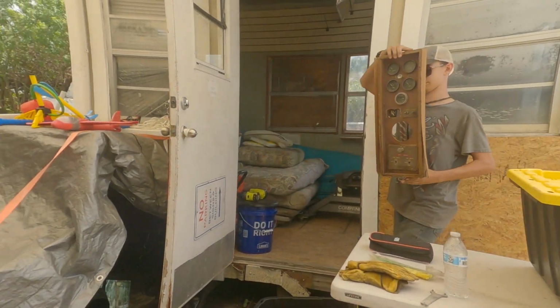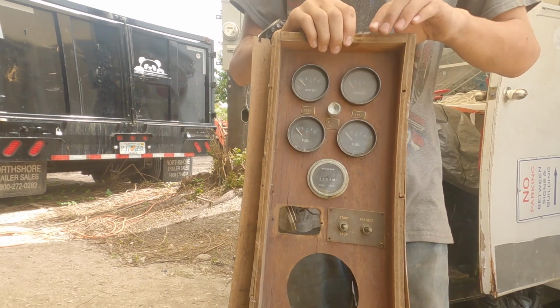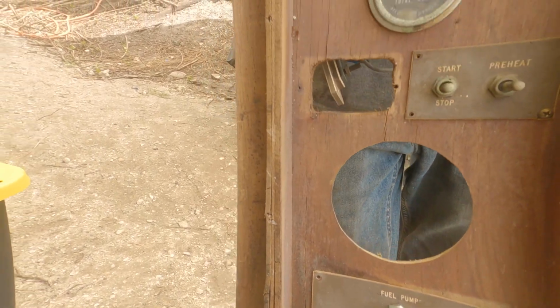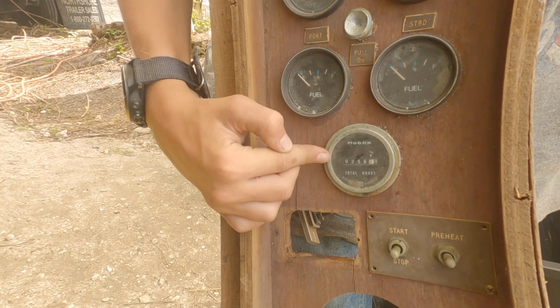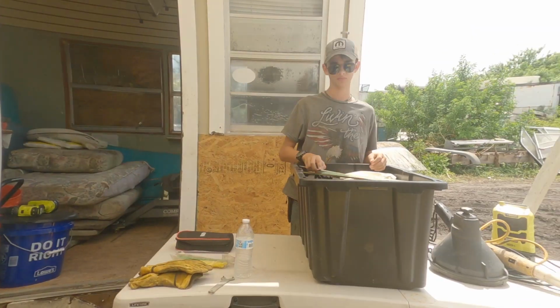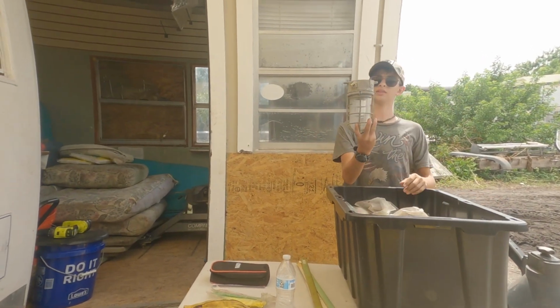This in there. Gauges for the motor. The Perkins 85 diesel with 2,500 hours. A light. I like this light. Man, I love that light.